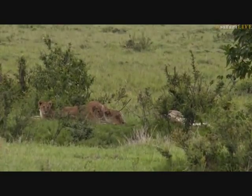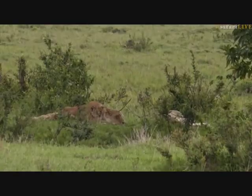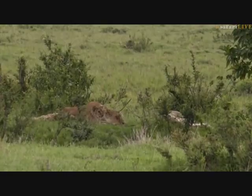Look, those two little fluff balls just listening to all the cars moving around, trying to get comfy again. Hopefully they did catch something, and if this is the Angama pride, they've been able to suckle their cubs a little bit. So cool. We are so lucky. I can't believe it, from struggling to find lions within the first hour.